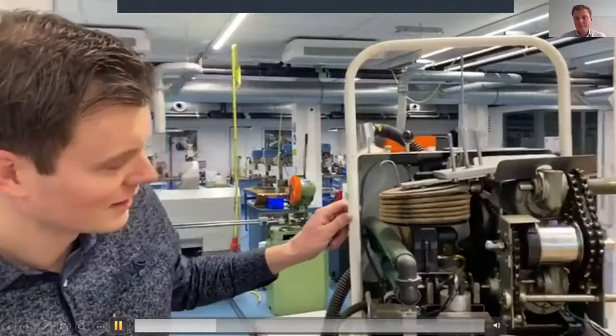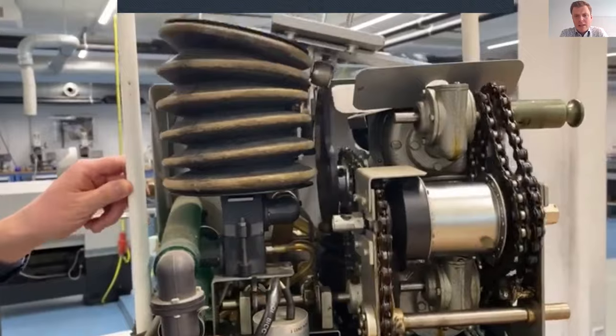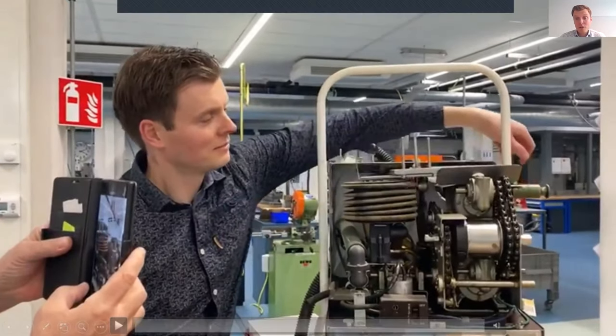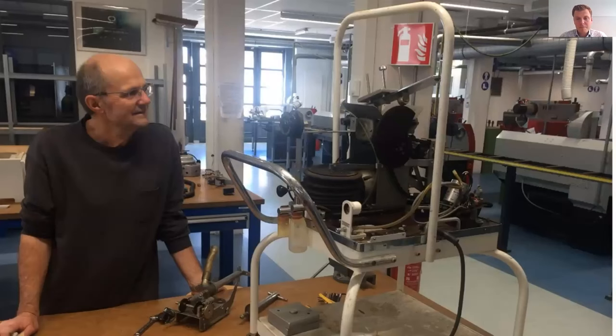And here you see it running, you see the main cam rising with the bellows. You see there are actually two motors, one for the mains supply, and one with a 12 volt backup. And then we started taking it apart, part by part, taking a lot of pictures to document everything so that we would make sure that everything would fit together later on.